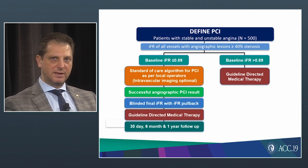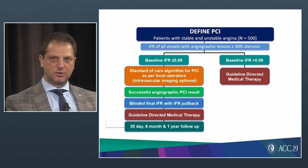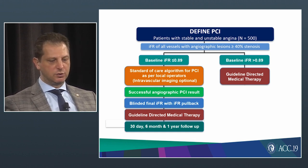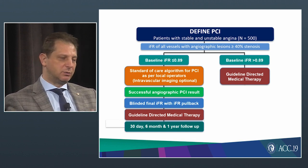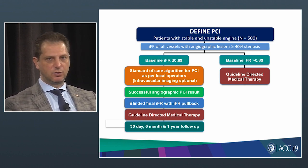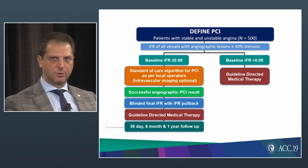Initially the baseline was to do an IFR. This was a spot IFR in the distal vessel. Maybe I can just point out that the concept of physiology so far has been to look at what we call vessel-based ischemia, where we do one spot measurement, usually in the distal vessel, to see if there is ischemia or not. Then the rest of the procedure is guided by the angiogram because we feel we can identify where the lesion is based on the angiogram and make a decision where to do PCI. So this is the fundamental concept that we challenged with DEFINE PCI.